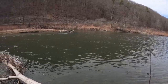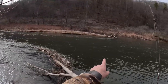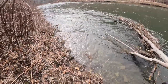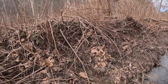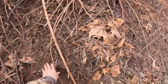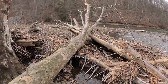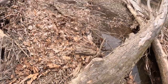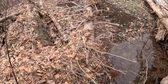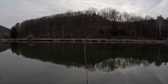I spooked him. Oh well. Sometimes you get them, sometimes you don't. However, right in there seems like some good water, so we're gonna walk down a bit. Wow. This creek is so tough to access. Oh my god. I do not want to put a hole in these waders. I feel like just a little finessey tube is gonna get it done.